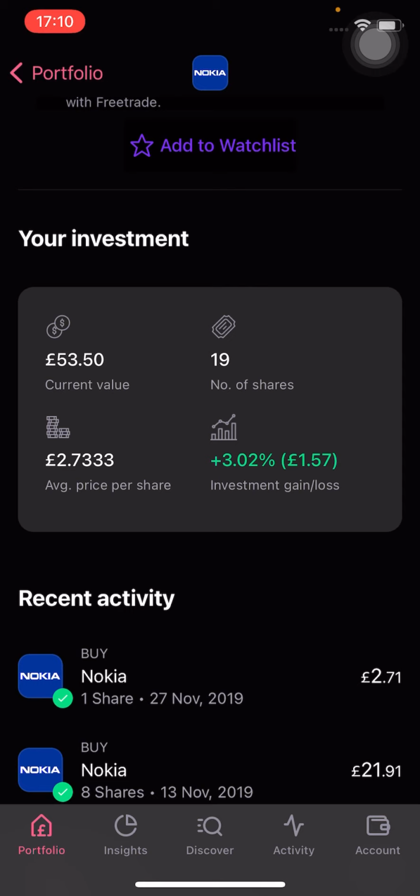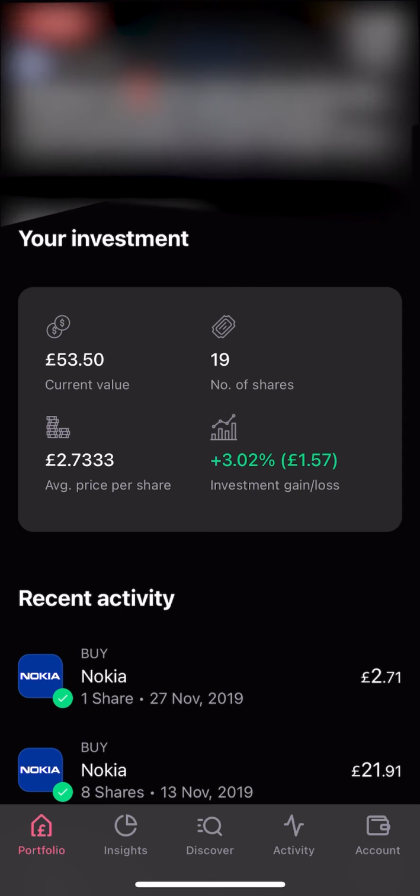I'd love to know what you guys think about Nokia. Is it something that I should be holding, or would you hold? I'm just curious to know what you guys think about it.